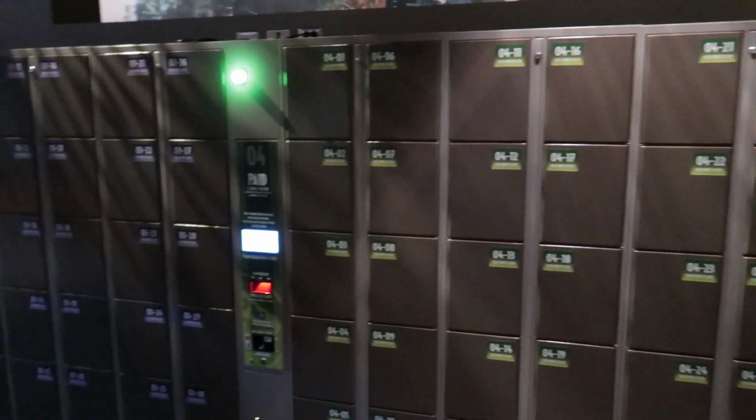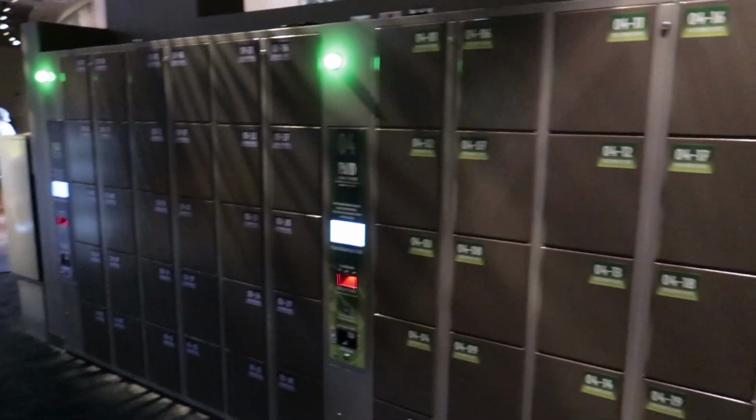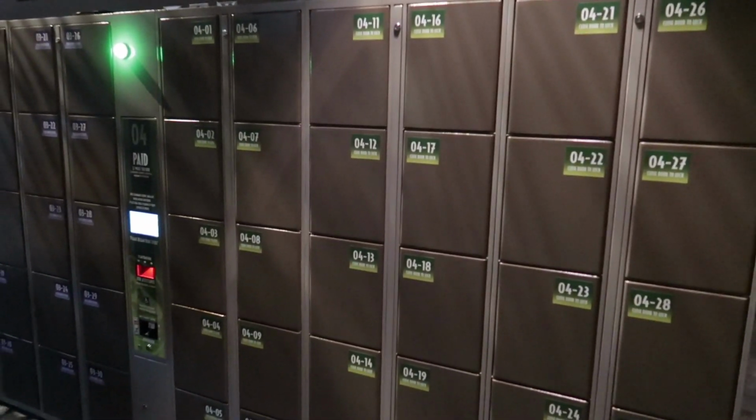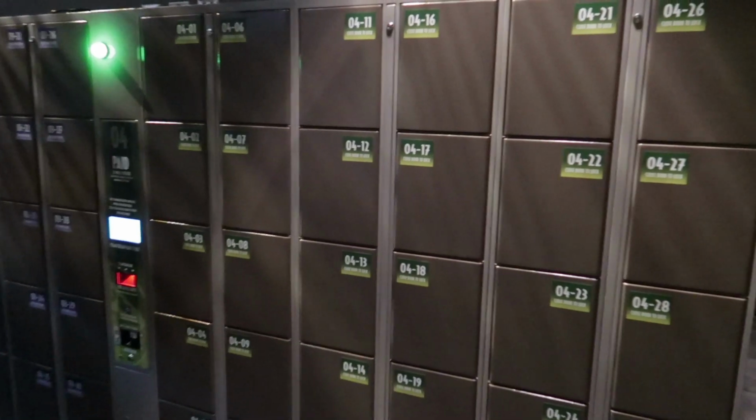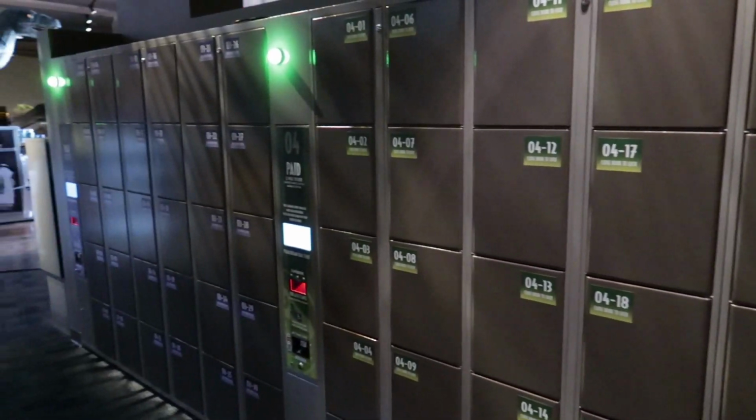The bottom of the Discovery Center has now been converted over to a large locker area. The large lockers you do have to rent. The ones we saw earlier, they are free, but the larger lockers will cost you a couple bucks.